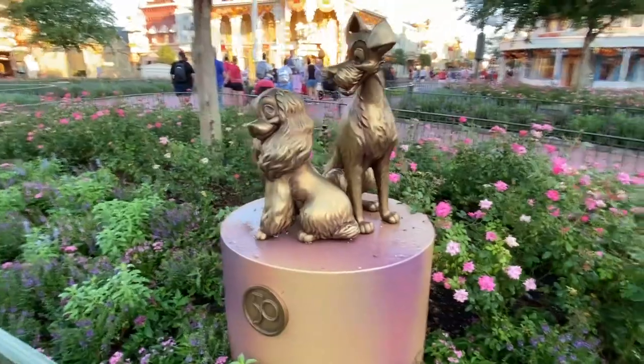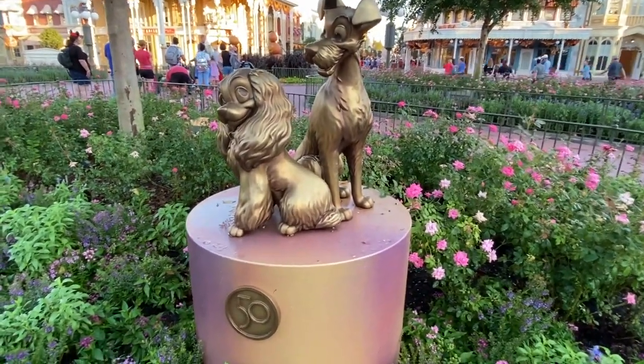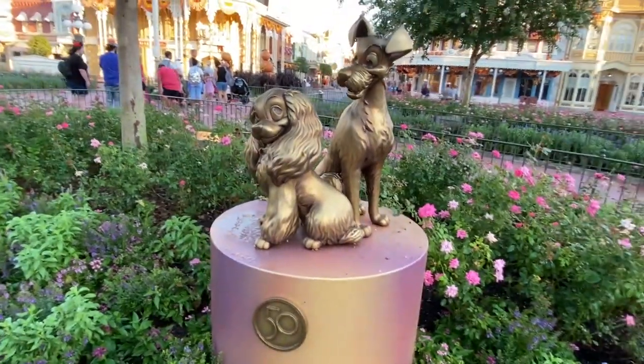And of course, as soon as we walk in, we run into Lady and the Tramp sitting up on their pedestal. Love these 50th anniversary statues. These golden statues are awesome.